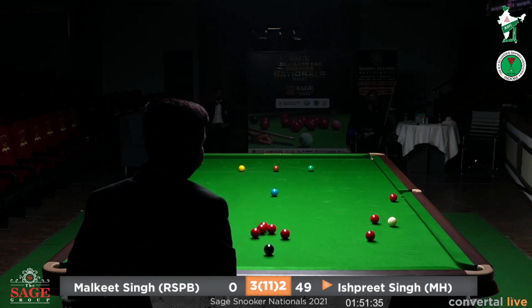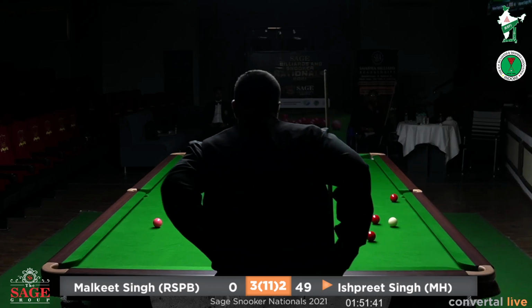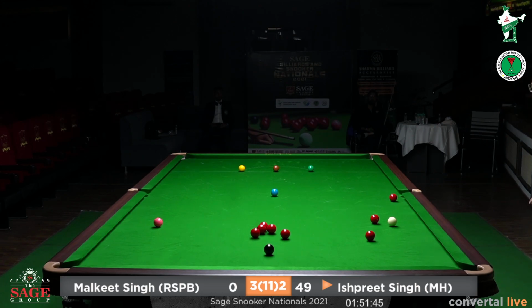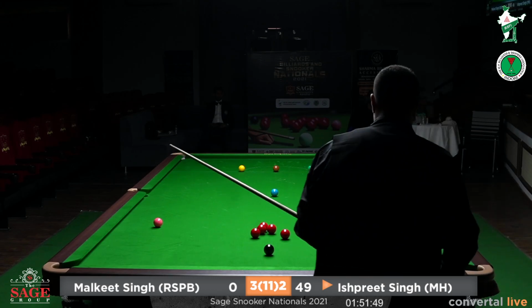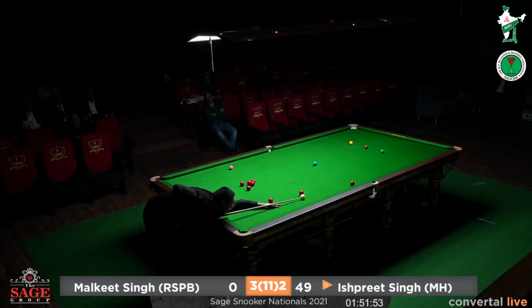Shot. 49. The blue in the center. He has a red in the center, another red in the blue pocket. Center, number 5 pocket. That's what he's trying. So many balls. He has to choose the best.